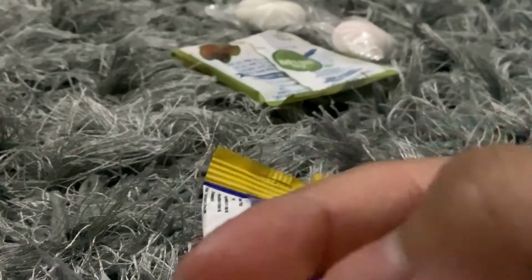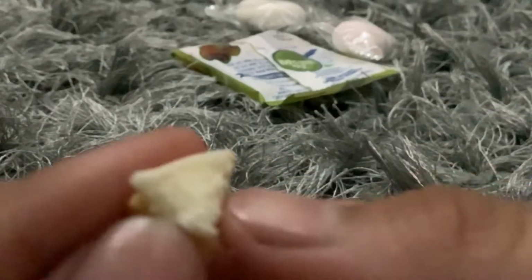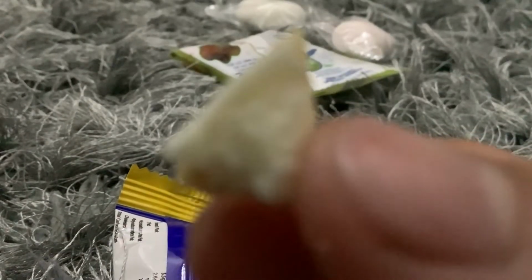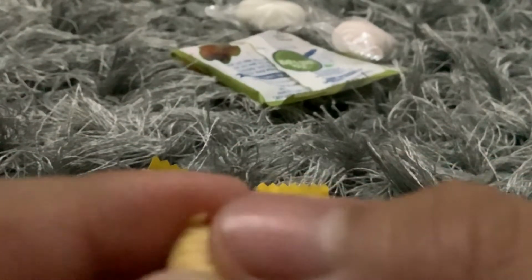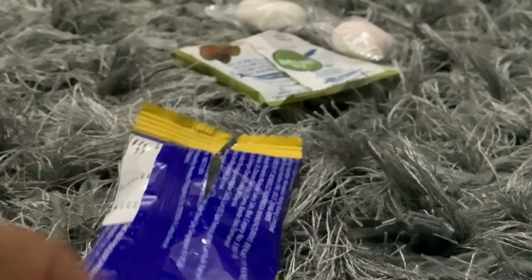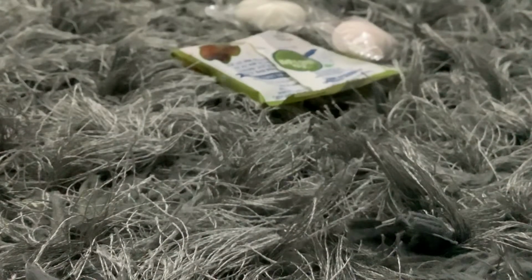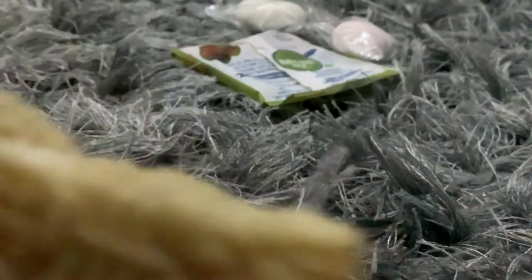So the milk cream, yeah, and it's tasty. Oreos are always sweet. And here's the cream. The thing I want to do is always separate the layers, and yeah. So breaking the Oreo now. Okay. Yep.